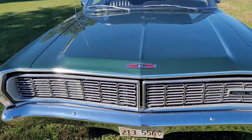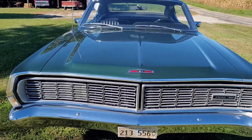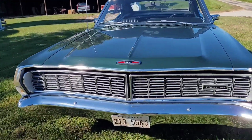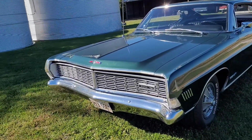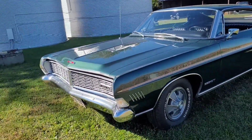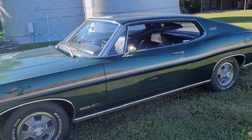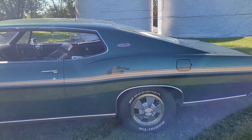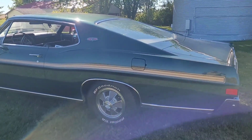All original emblems, still got perfect red in them. The truck emblem is a little bit faded, I guess just because it's set inside a garage and it was subject to the sunlight a little bit more. The front bumper I did replace because it got scraped whenever he hit the side of the garage. The back bumper's original. I chose the BF Goodrich Radial TAs. They are 1570s, I think.